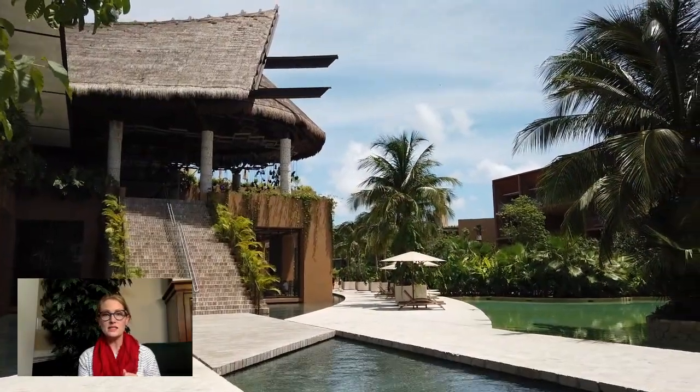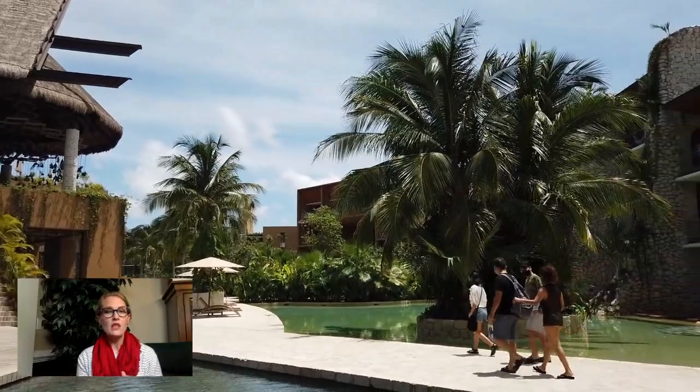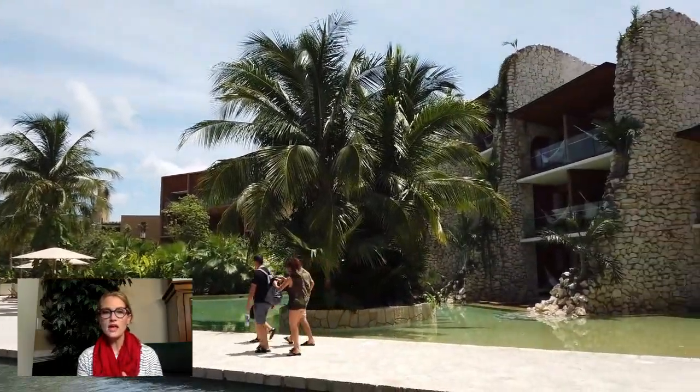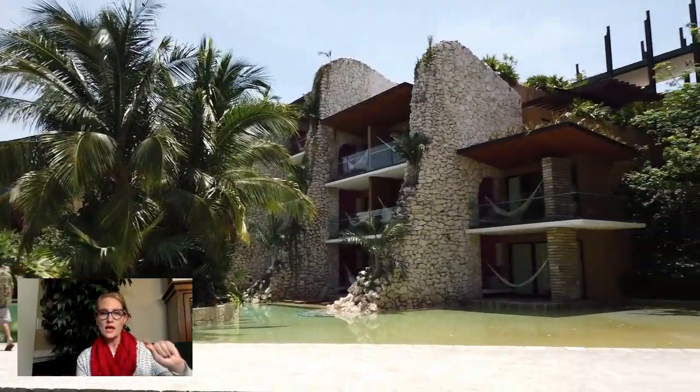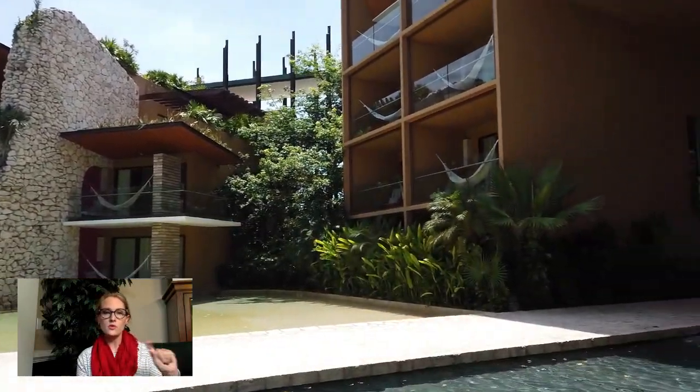Now, there is also a quiet pool, and let me bring up a video of that for you. Now, it's a little bit tucked back by the ocean, but you can see here. Okay, that is the quiet pool right in front. There are swim up rooms off of it, and there's also a swim up bar that is tucked into the back corner that you can't see from this shot.